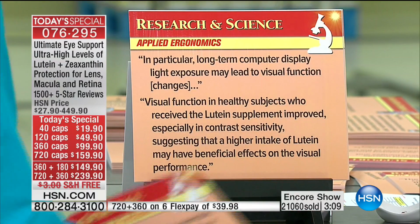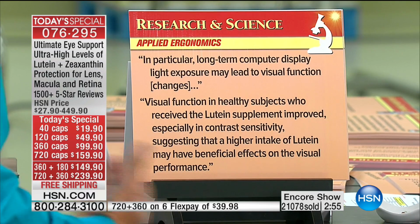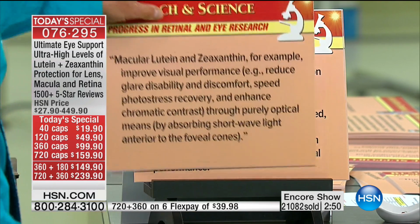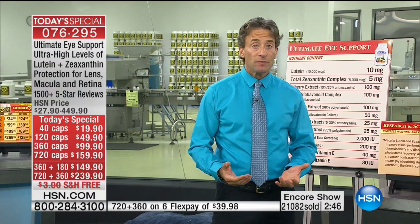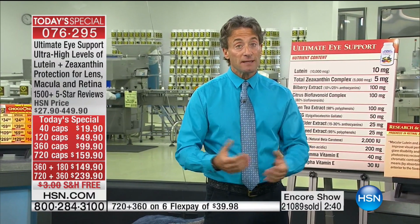One more. Applied Ergonomics. In particular, long-term computer display light exposure may lead to visual function changes, damage. Visual function in healthy subjects who received the lutein supplement improved, especially in contrast sensitivity, suggesting that higher intake of lutein may have beneficial effects on visual performance. So we'll talk tomorrow about lutein, zeaxanthin, astaxanthin, and visual performance when we use computers and smartphones and things like that to help protect us from the blue light they contain.